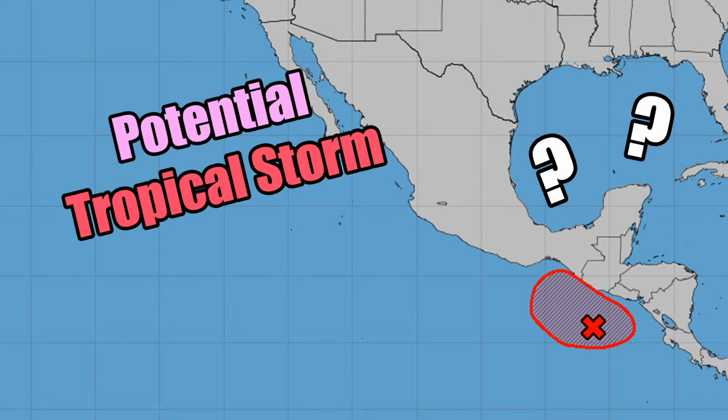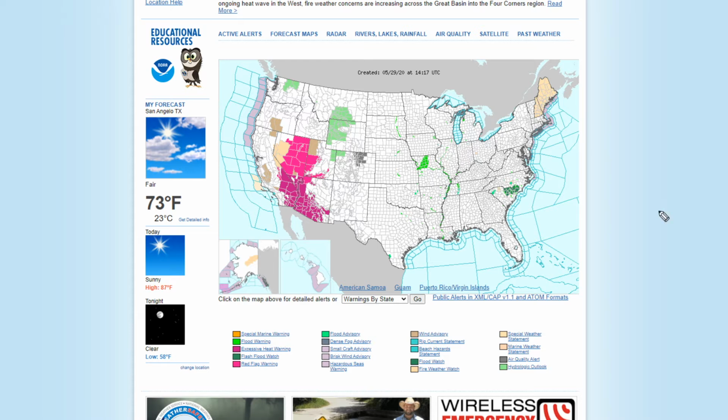So here is the current National Weather Service page, and we do have some red flag warnings over parts of Nevada, Utah, and into northernmost Arizona, and then we have some excessive heat warnings over parts of the Southwest like you've had for the past couple of days. We also have a little area of flood watches in effect for parts of South and North Carolina, and then we have some wind advisories over parts of California and Oregon. But other than that, it is a quiet National Weather Service page day.